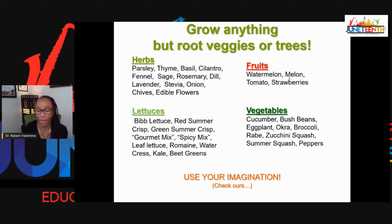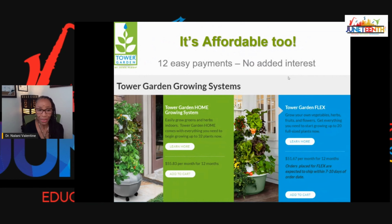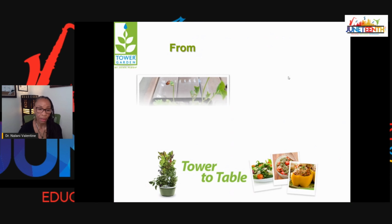And if you are outdoors, even now tomatoes. I've grown tomatoes indoors too. So it's amazing. This is the best part. It's not very expensive. They have 12 easy payments and no added interest. So if you have the indoor one, it's $55.83 a month, no added interest for 12 months, and you're done. And then for the outdoor one, which is larger than the indoor one, it's $51.67 per month. And you get everything.